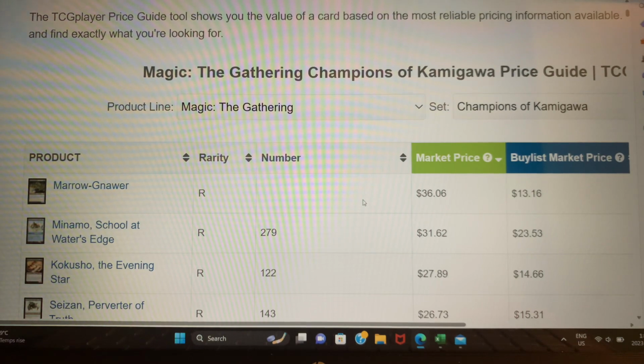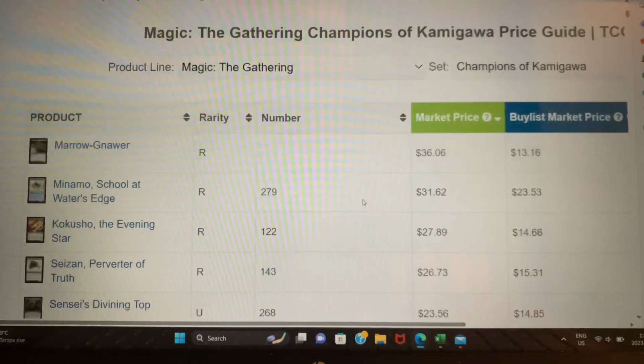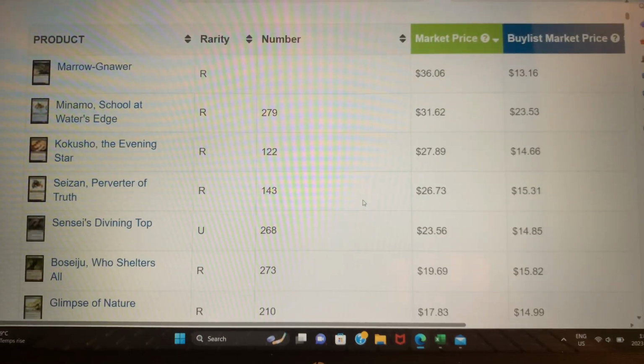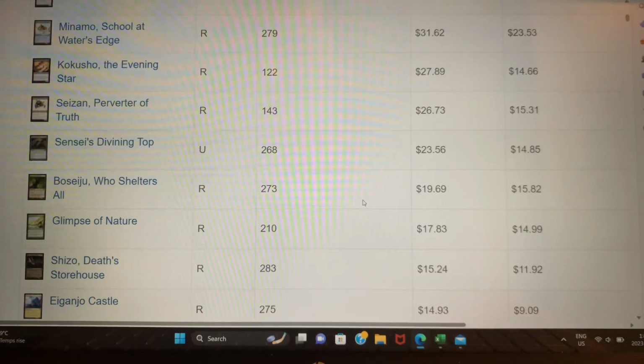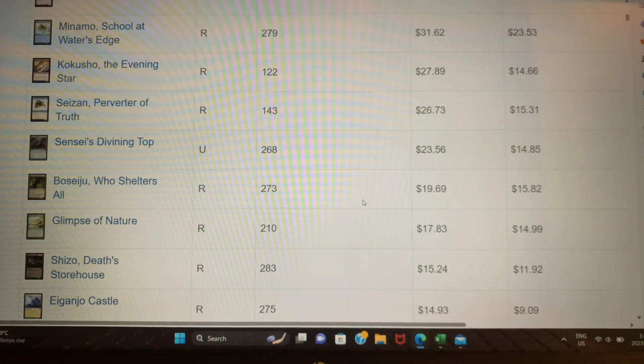Minamo, School at Water's Edge is a reprint in the box toppers for Lord of the Rings, so that's taken care of. So I don't know if they'll. I'm figuring the reprints for the box toppers get excluded, though I really didn't think that they were going to go as hard on the box toppers as they kind of did. So then, I don't know.